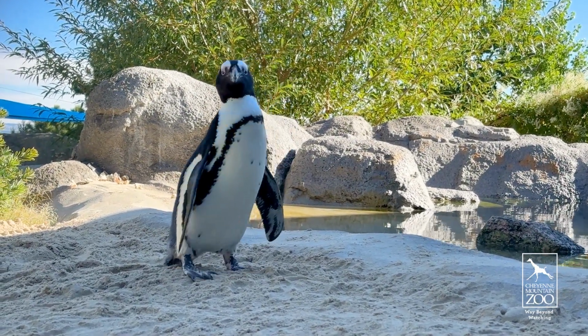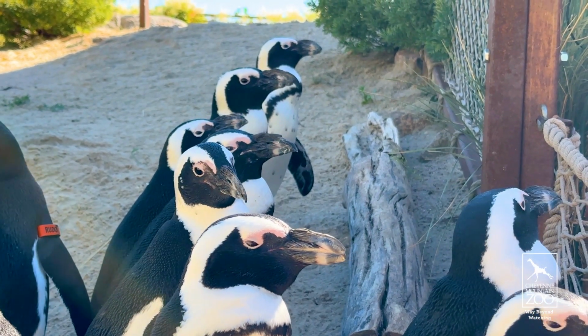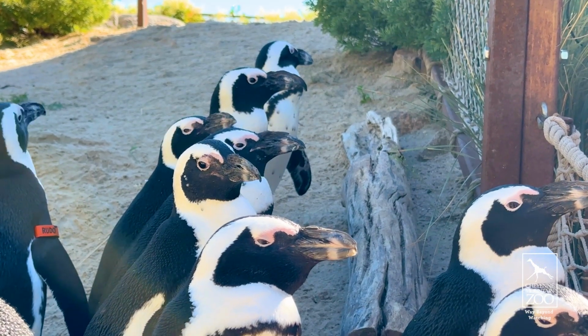So if you come to the zoo and it's a pretty warm day, you might see that that little patch above their eyes is really bright pink, and that means their body is doing its job and they're keeping their temperature nice and just perfect for what they need.